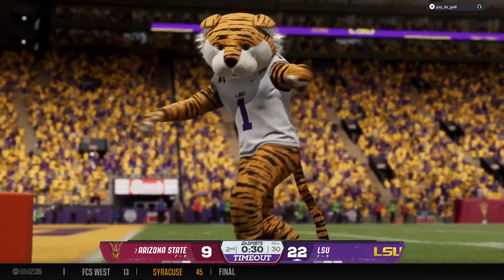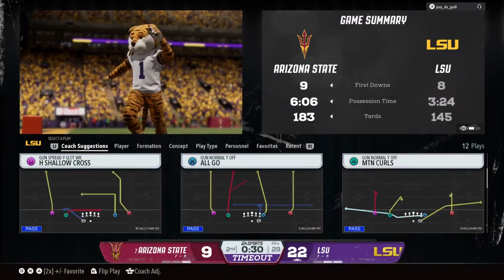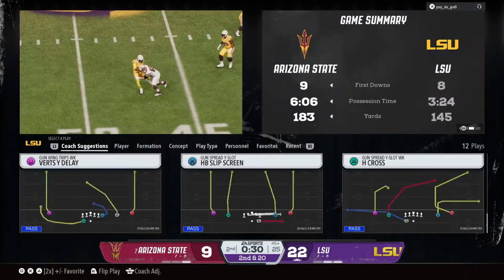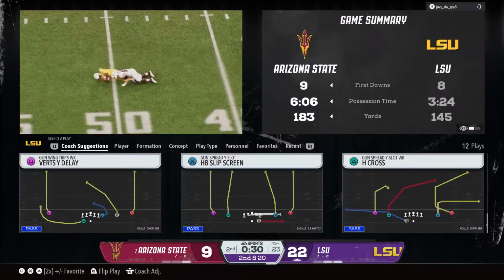And the heat gets home. They knock him down back at the 45. The offense will have to use its first timeout of the half. And the defense needed that one badly.